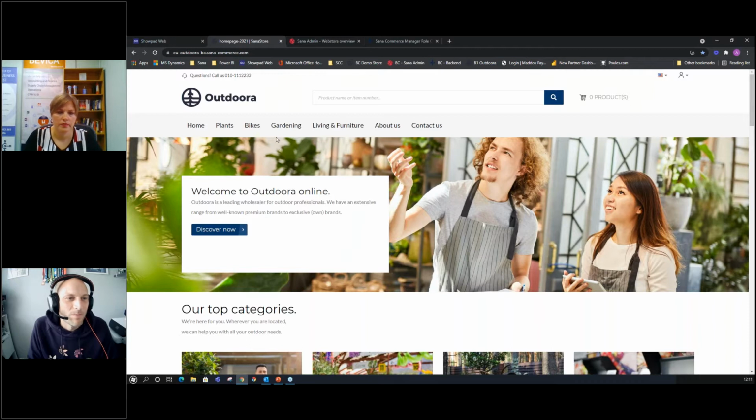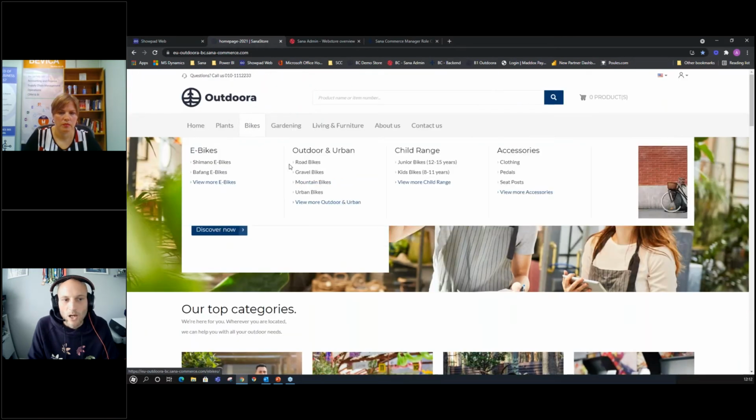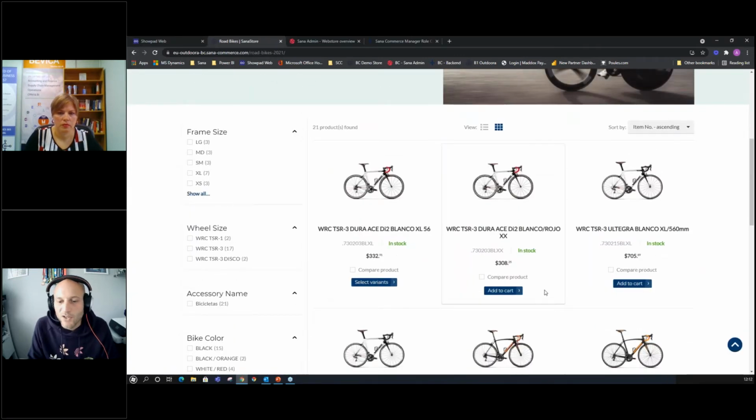So this example here is an omni-channel experience. This is an open web store, and it's our demo store, Outdoorer. When I talk about an open web store, it means if you just came across my company, Outdoorer, and went online and looked for us, you would be able to come onto the website itself, view all of the categories within here, and purchase from here as well. So it's very much a consumer B2C type buying experience.